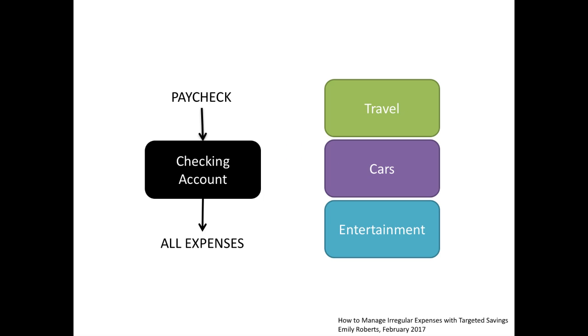For me and my husband, those initial targeted savings buckets were travel for the wedding-related travel, cars for the parking permits, and entertainment for the season tickets. One of the main benefits of targeted savings is that you budget over the course of a year rather than just a month. Grad student stipends and postdoc salaries are limited resources. When you project all the expenses you might incur over the course of a year, you can, with forethought, weigh them against each other and your regular monthly expenses.